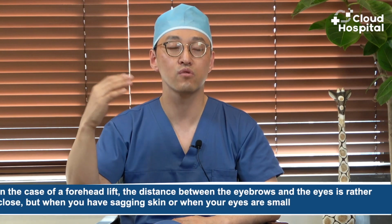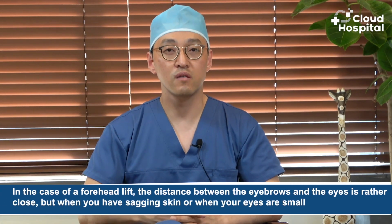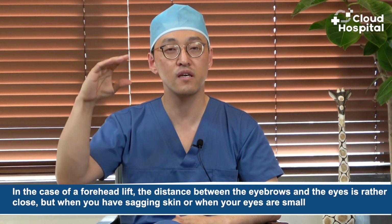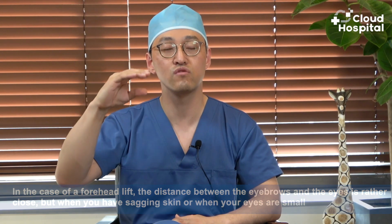The eyebrow lift is usually performed when the distance between the eyebrows and the eyes is very far. So there's a lot of space and the sagging skin is thick. In the case of forehead lift, the distance between the eyebrows and the eyes is rather close. But when you have sagging skin, or when your eyes are small, you can think of it as a surgery to increase the distance between the eyebrows and the eyes while increasing the eye size.